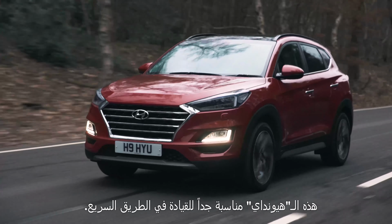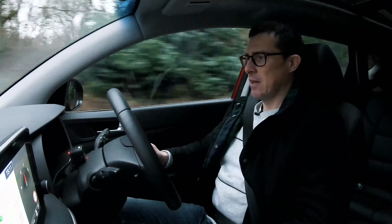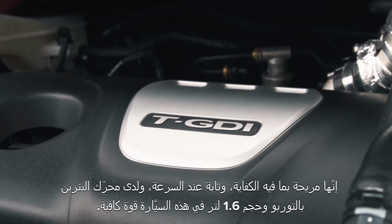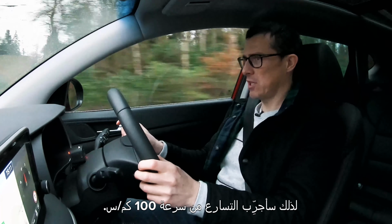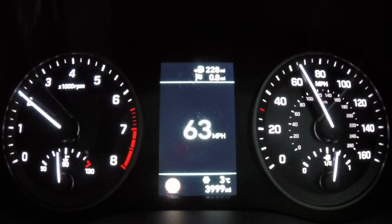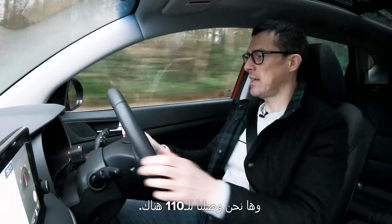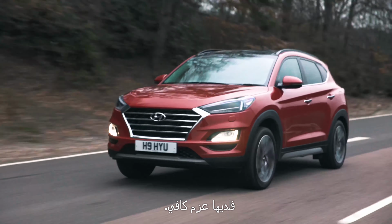This Hyundai's pretty decent for just cruising up the motorway. It's comfortable enough, it feels solid at speed, and this 1.6 litre turbo petrol in this car has enough punch, so I'm going to put my foot down at 60 miles an hour. Here we go. See how long it takes to get to 70. And that is 70 right there. So it does have enough shove.